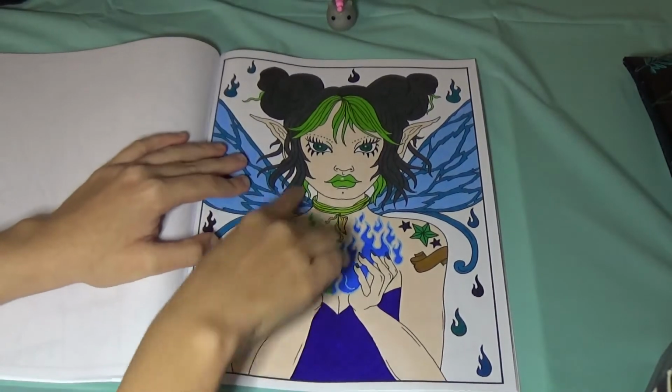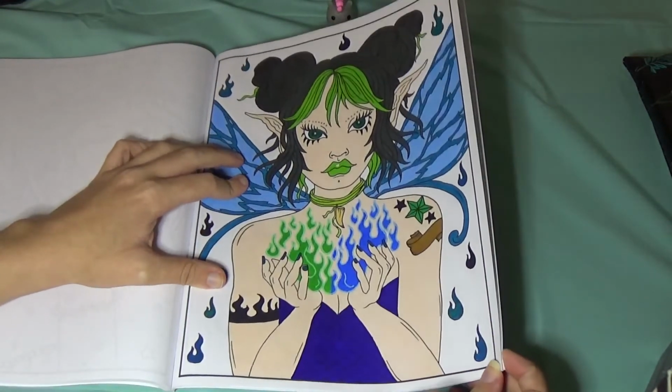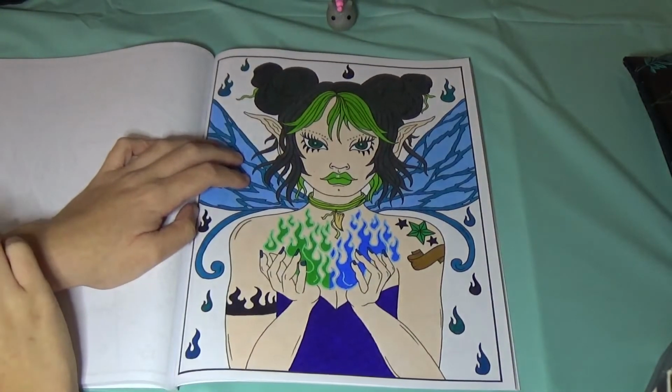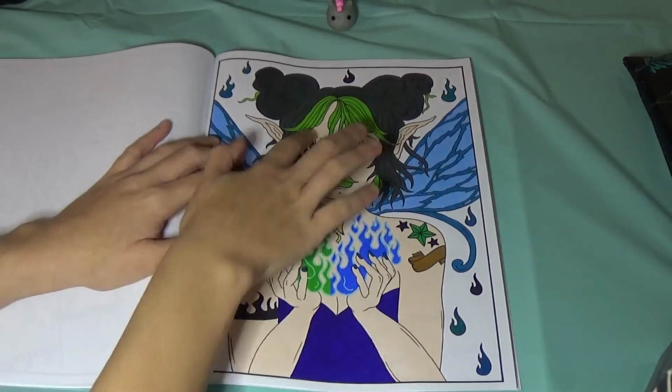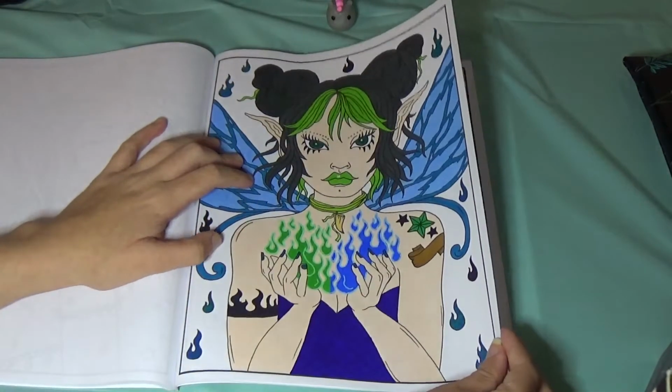And her hairstyle is very similar. I don't know how many of you read comic books or graphic novels, but I do, and her hairstyle was very similar to a character out of a graphic novel that I read, so that's where I got the idea for the green and black hair. And I think this turned out really good.